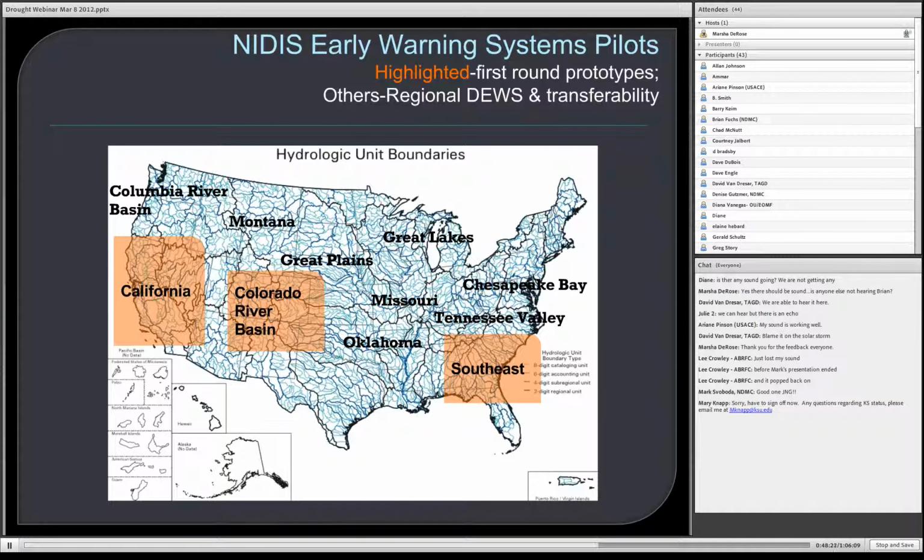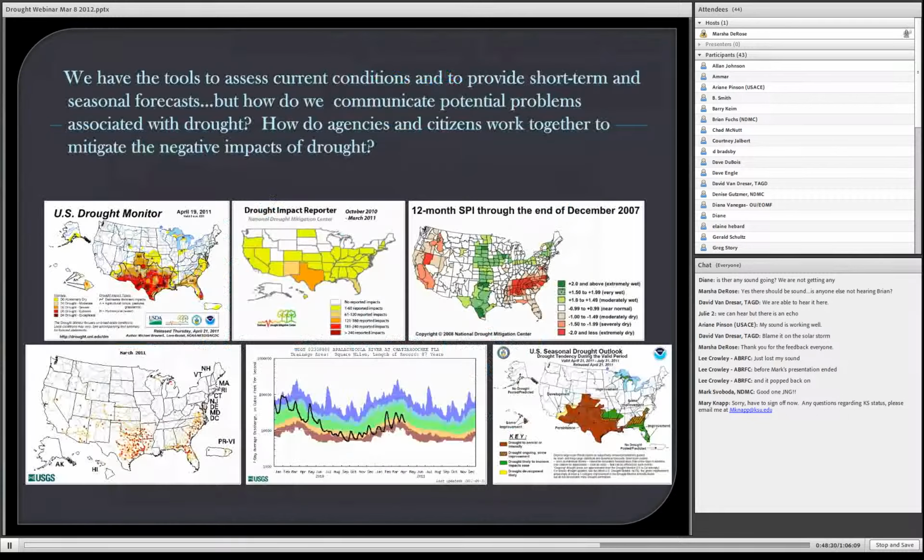But for what we have time for today, I'm just going to focus on Colorado and the southeast, and then I'm going to turn back towards what we've been doing in the southern plains. Next slide. So this is just to show you, you've already heard from Mark and others the tools that are currently available. There's quite a few of them.